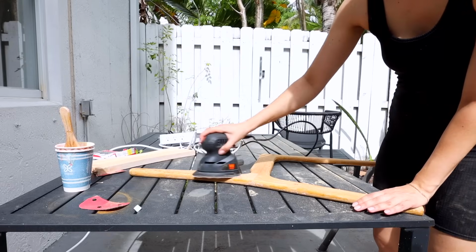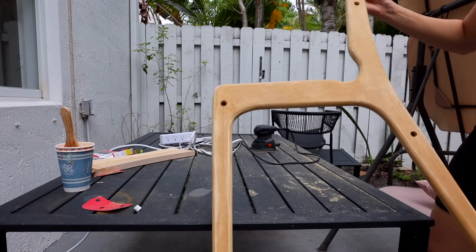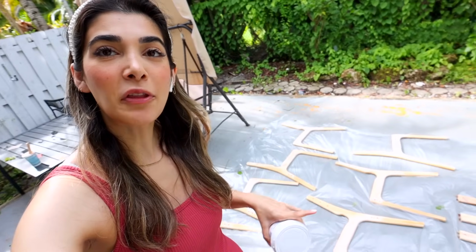But I sanded all of the little wood legs, and now we want to get to the point where we want to strip it of its original color. I already took off all of the glossy polish, like the varnish that's on top. And now that the wood is raw, I want to go ahead and strip it of the rest of the color so we can start with a nice plain wood base.